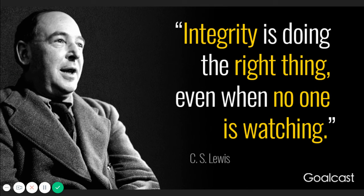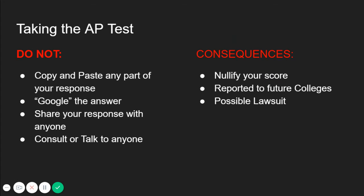Let us talk briefly about integrity. So this is C.S. Lewis. He's one of the writers most famous for writing the Narnia Chronicles. This is a quotation on integrity. Integrity is doing the right thing even when no one is watching. As Catch Scholars, we know that our students will do their best and do their AP test with the greatest of fidelity and integrity.